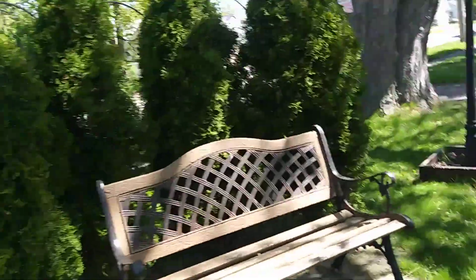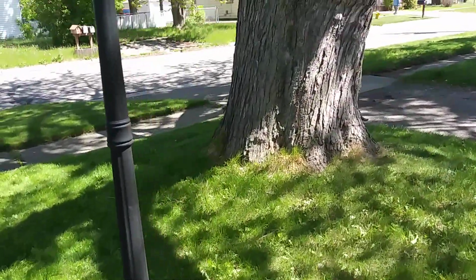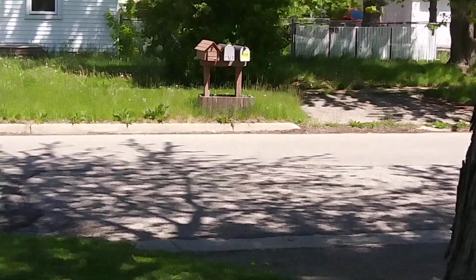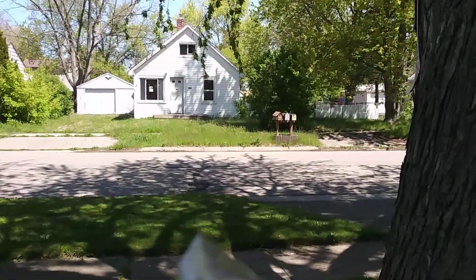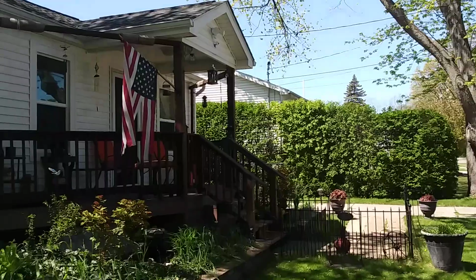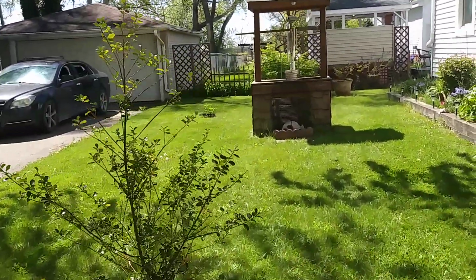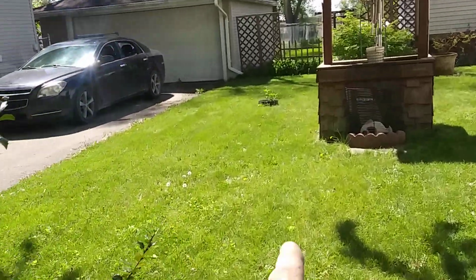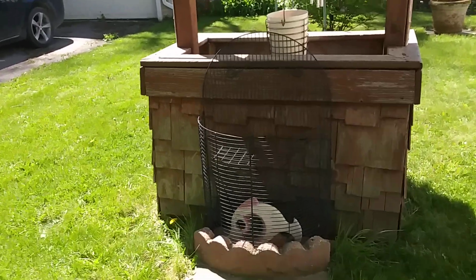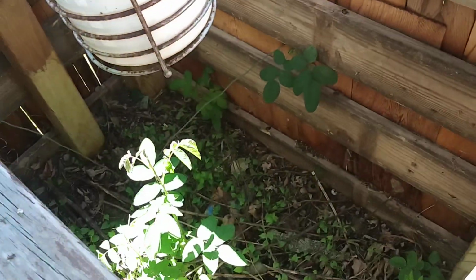Get over here without breaking my foot or my neck or something. Anyhow, mailbox across the street. Don't really like that, but it is what it is. View of the front. Just planted another bush right over here too. Decorative stuff on this wishing well. There's actually a rose bush growing in here.